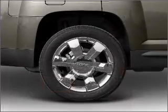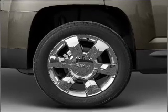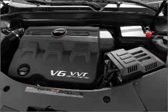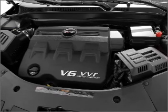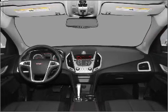Find your way easily with the included navigation system. Stand out from the crowd with premium wheels. Treat yourself to a premium sound system. Anti-lock brakes help you bring your vehicle to a safe stop. Heated seats offer comfort in cold weather.